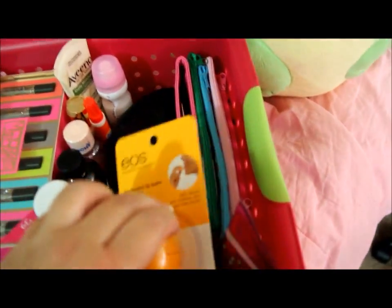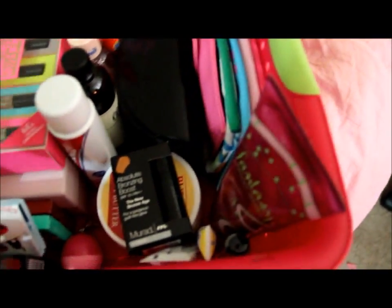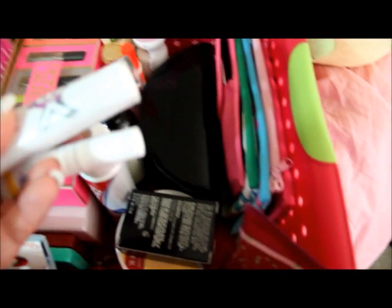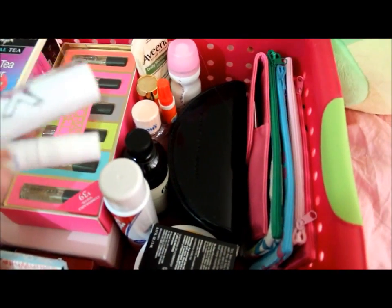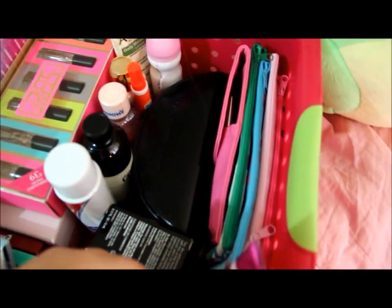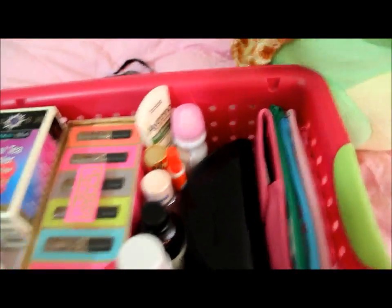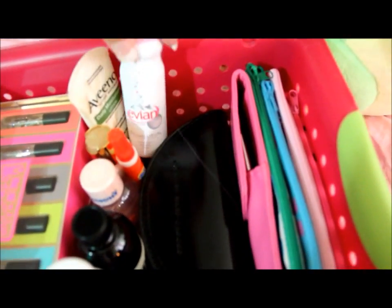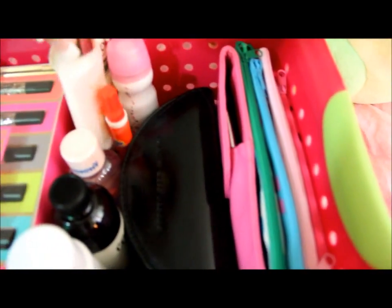Some backup EOS. I love EOS as well. Just another thing I got in a My Glam. Some Burt's Bees hand lotion. More random My Glam beauty box products. Probably not really that great, but maybe someone comes over and is like, can I have something in your room? And I'll be like, yeah, sure, take that. Just got some Aveeno. I love this daily moisturizer. The Evian spray. Can't live without this stuff. I have one in my purse as well.